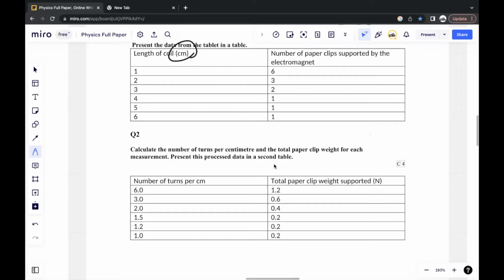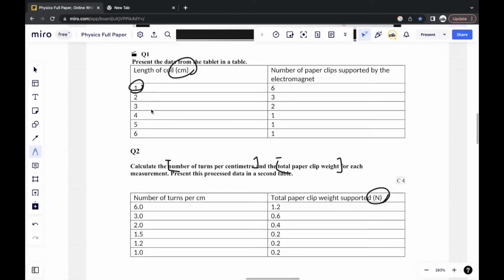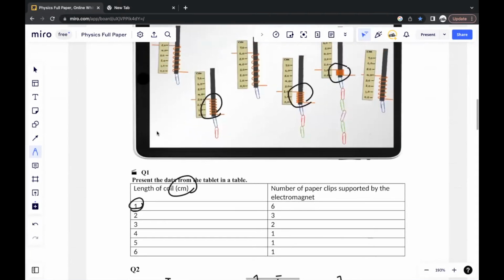And the second question, calculate the number of turns per centimeter and the total paper clip weight for each measurement. Present this process data in a second table. So this is the table where they actually want you to do calculations and include process data. So number of turns per centimeter, they already give you the first title, and total paper clip weight supported. So you'll have to include the unit here. Here there's no units.